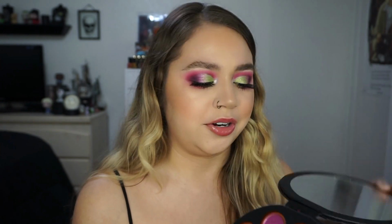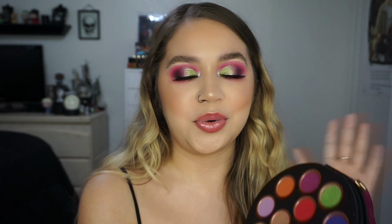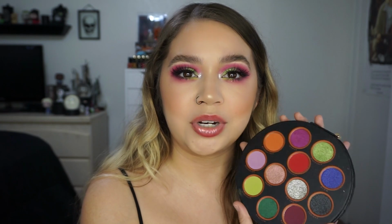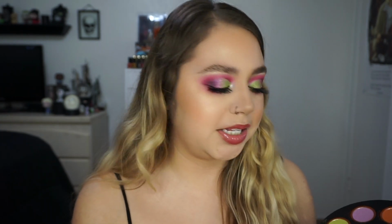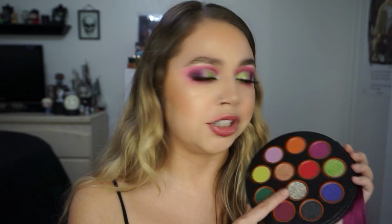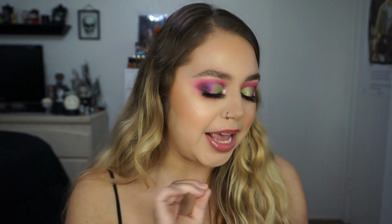Open it up, there's a giant mirror in here, and it does fold back completely, which I like a lot, because I hate ruining palettes by folding them, and if they fold completely like this without any problem, I love that. So this is what it looks like inside. This is such a pretty, different, unique palette. I love the colors in here. There are some glitter shades in here, and I can't really tell if this is more of a glitter shade or not, but TikTok is definitely a glitter shade, and it's a pressed glitter, kind of like the ColourPop ones, but it's not super chunky.